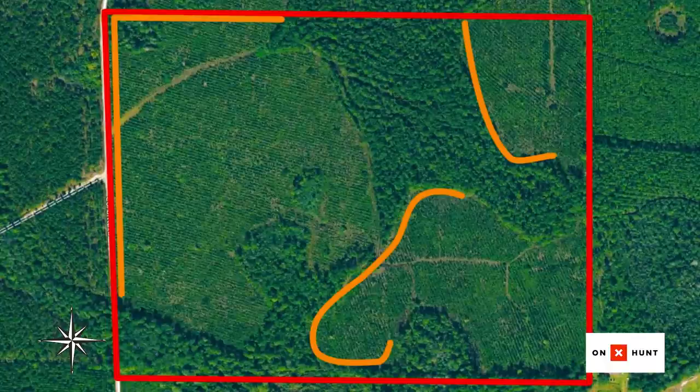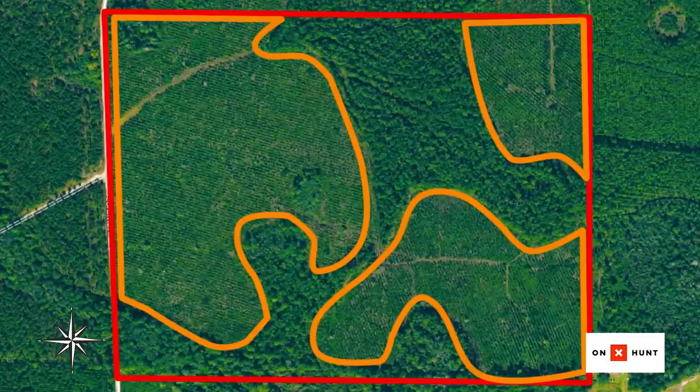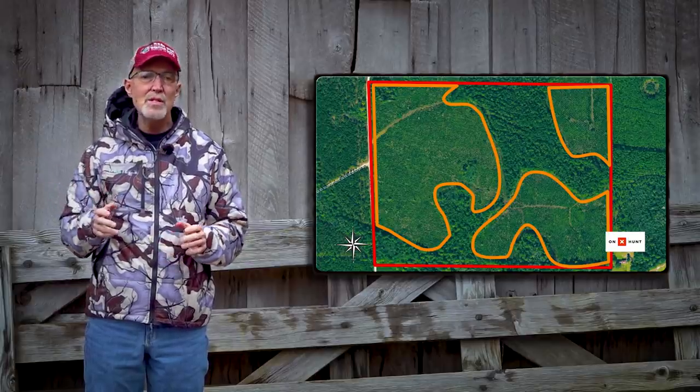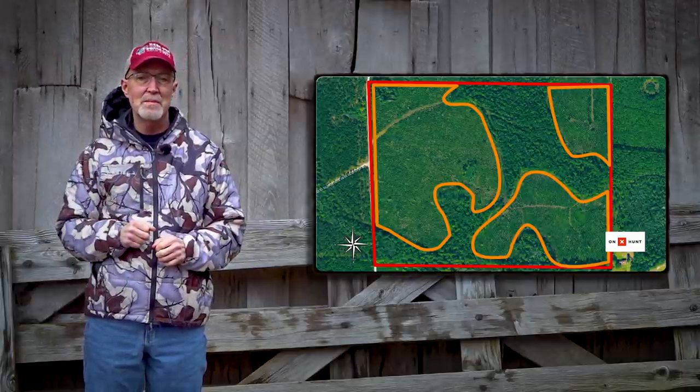The remaining portion of John's property were the pine plantations. The pines were too young and they haven't been thinned the first time yet, but knowing they would in a few years, I pulled out one of my favorite food plot techniques in pine country.